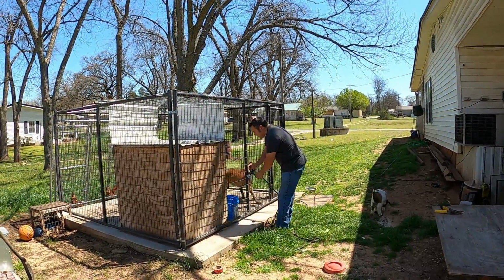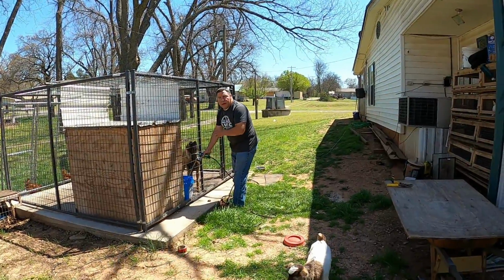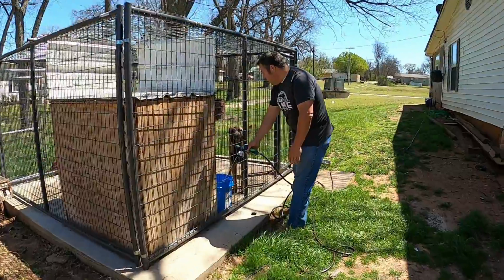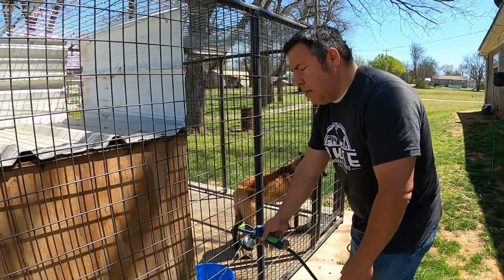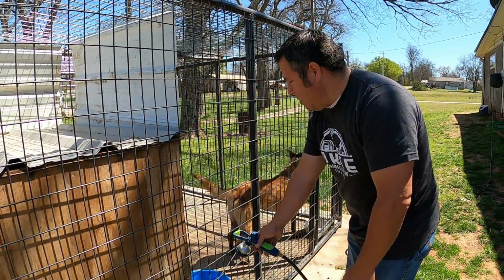What are you doing, Max? This is my canine partner, Max. He goes to work with me every day. We've had him since the first of the year. He's an awesome dog. Come here, Max.